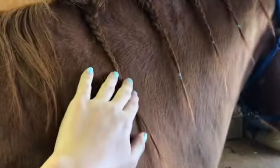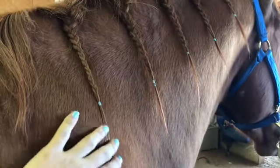And also, look what the butthead did yesterday. He rubbed out a section of his tail up here, which is great. But yeah, I'm going to take out the tail and the mane, and I'm going to brush it out and make sure it doesn't have any tangles in it before we get it washed.